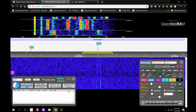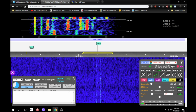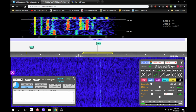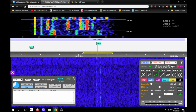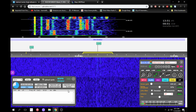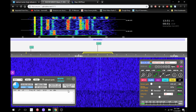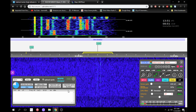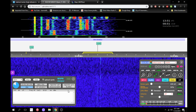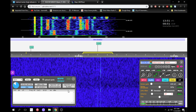And again, the website is sdr.hu, which the main page gives you a listing of all the radios that you can control. And you don't have to be a ham to control these radios. You just have to join the group. And the one I've selected, I think it's in Alabama. I tried the 3 or 4 that were in Florida, and only one was getting good signals.